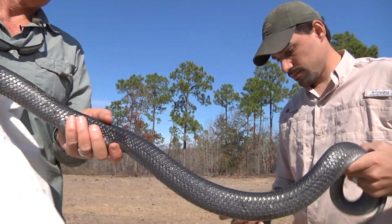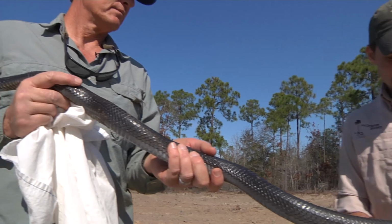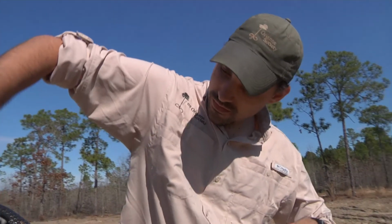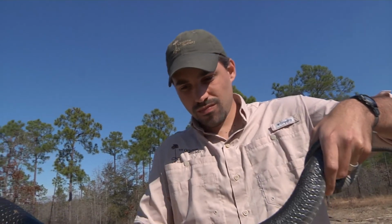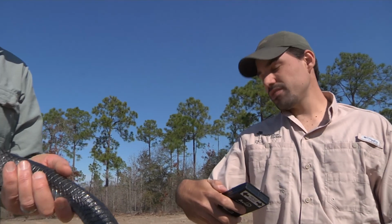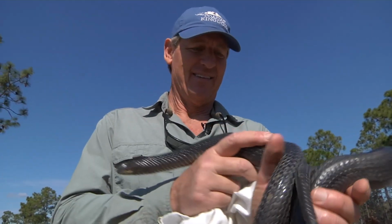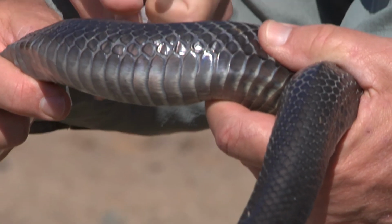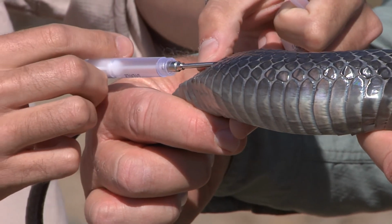And then each captured indigo is also pit tagged with a unique ID. So we'll scan her. It may be a snake that we've captured before. It's the same kind of technology used in dogs and cats, right? Yeah, that's right. Passive induced transponder, like if your pet has a microchip, it's the same kind of thing. This is a new snake, so she'll get a tag today. She's never been pit tagged. So now we're going to go ahead and give this snake a tag. Make sure you get the snake, not me. I don't want to be pit tagged. No, don't worry, I won't pit tag you.